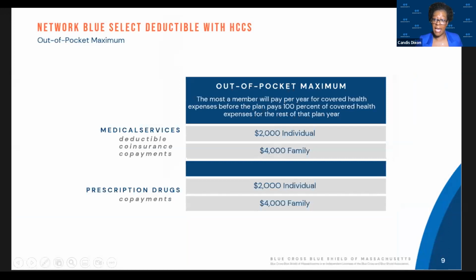You are protected by an out-of-pocket maximum. The most you will pay each plan year for co-payments, deductible, co-insurance is $2,000 for one member or $4,000 for the entire family, excluding prescription drugs. Please keep in mind, this is a separate out-of-pocket for prescription medication. The most you will pay each plan year for prescription drug co-payments is $2,000 for one member, $4,000 per family.